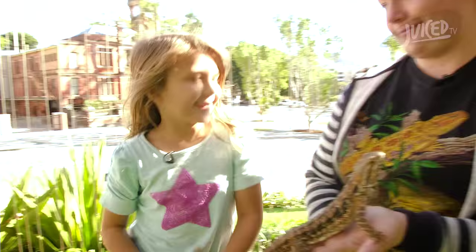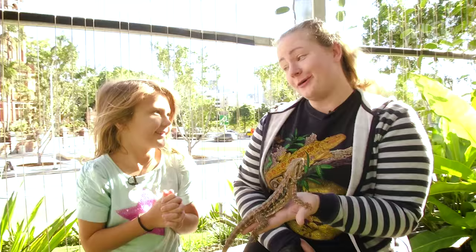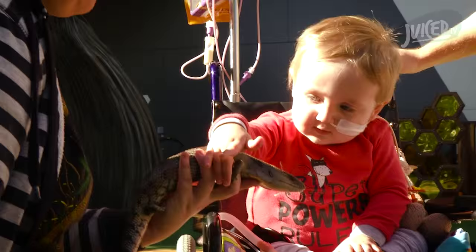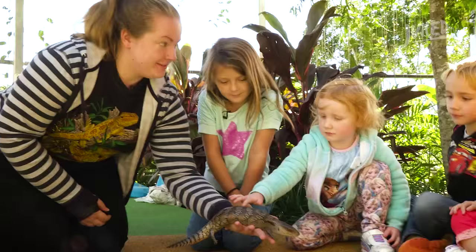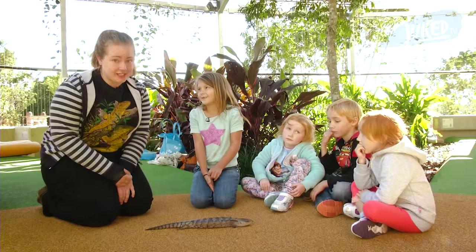Okay, Laura, I think it's time to put Star away and meet another lizard. Absolutely. I'll go and get Lizzie the blue tongue. Nice and smooth, isn't she? I think the last lizard was a bit spikier. So this is Lizzie? That's correct. And Lizzie's an eastern blue-tongue lizard, which are native to the east coast of Queensland and New South Wales.